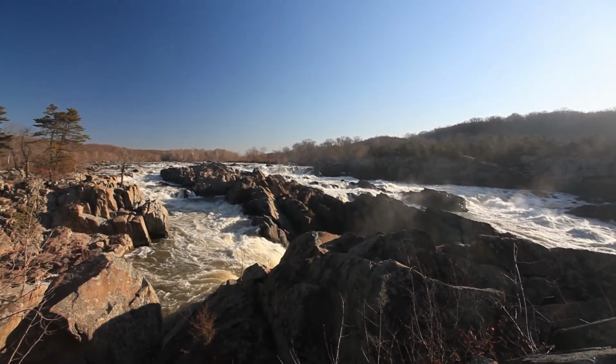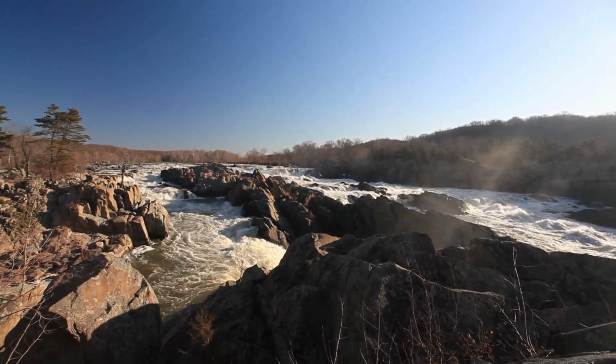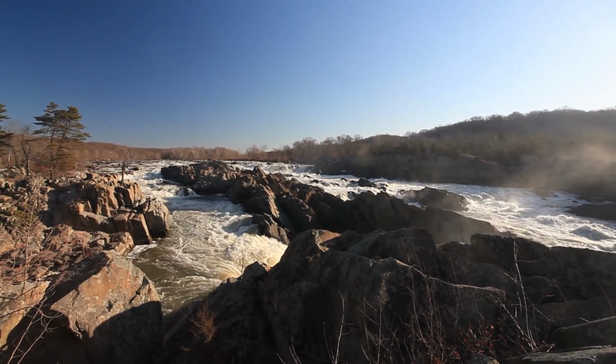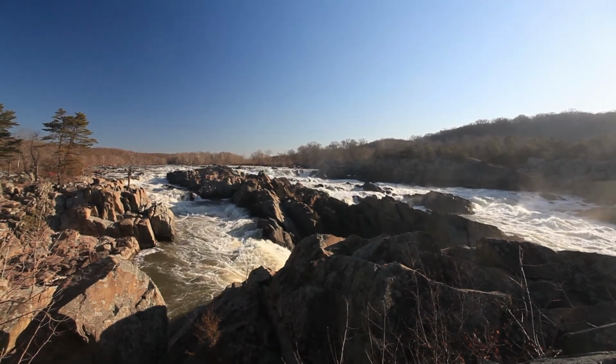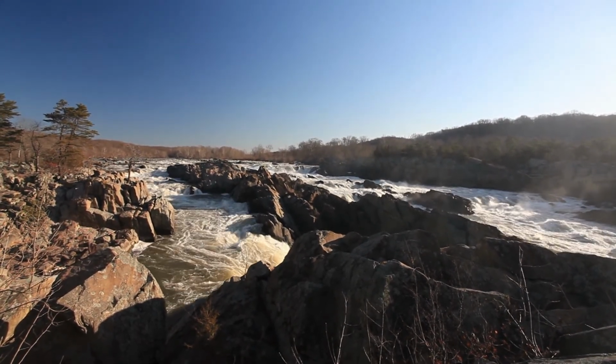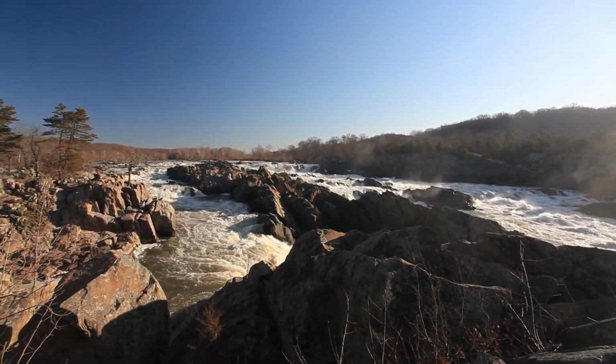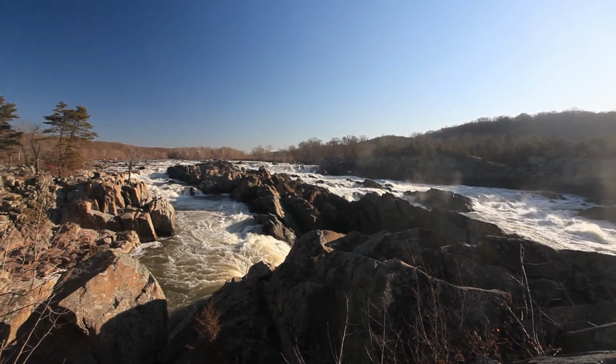Although the sign says that the first overlook has a partially obscured view and doesn't seem to have a very high opinion of it, it's actually my personal favorite overlook, because you're physically closest to the falls.